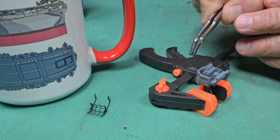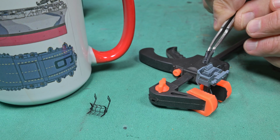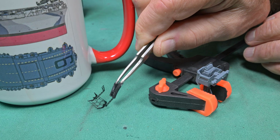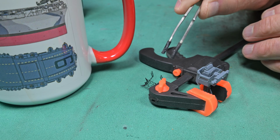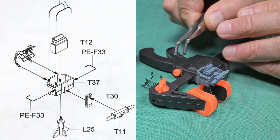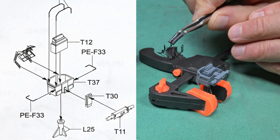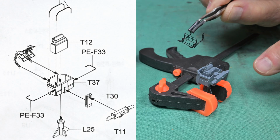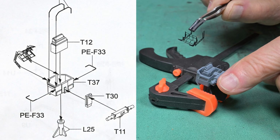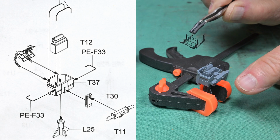Okay, I have deliberately got this part at the angle it's at, so that when I superimpose the manual right here, everything will be in the same orientation. Now the idea is, as near as I can tell, this is actually looking forward. This rangefinder right here would be looking out this way.